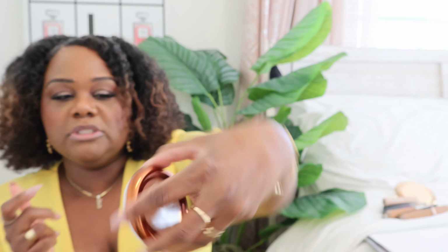But it's nice and smooth. That's what it looks like. And it just melts into the skin. Like you can't really see it on my hand because it just kind of melts into the skin. But I'm going to tell you, this is so good and what I use it for.